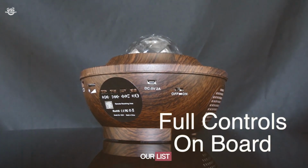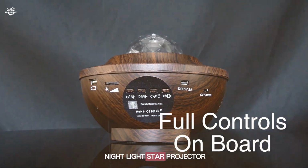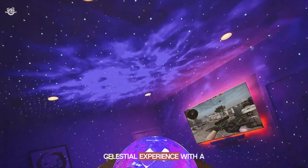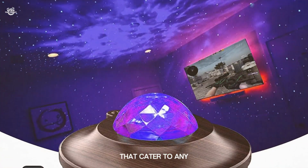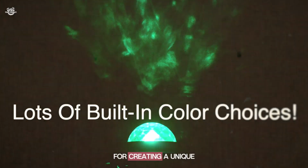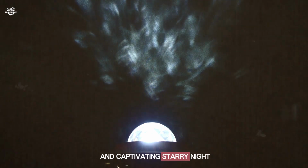At the pinnacle of our list is the Electbits LED Nightlight Star Projector. This device is the epitome of a personalized celestial experience, with a range of features that cater to any user's needs. It's designed to be the ultimate star projector for creating a unique and captivating starry night.